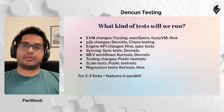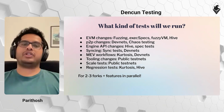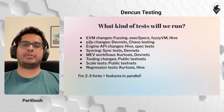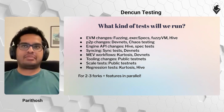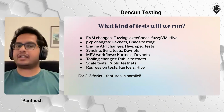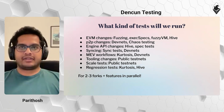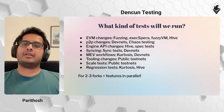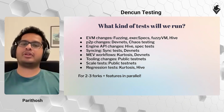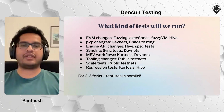And with the introduction of blobs with 4844, you have a bunch of peer-to-peer level changes. So we're hoping that devnets are our saving grace here, that we're able to spam a bunch of fuzzy blobs that don't really make sense and see if we can take down the network. Ideally, you never can. And we're trying this new style of chaos testing. I think it's a bit too early to talk about that, but maybe once we're more comfortable about it, we'll also be talking about chaos testing as a different tool set.